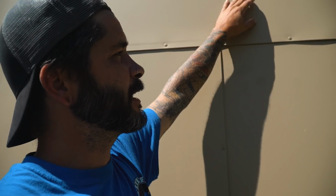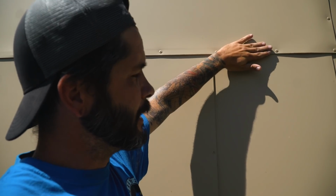And again, Jacob's dad has one. He's had it for about 10 years, and he said it's never leaked, never had issues. So it's pretty cool. But the same thing on the walls, they overlap once the rain hits and it comes down. So very, very cool.